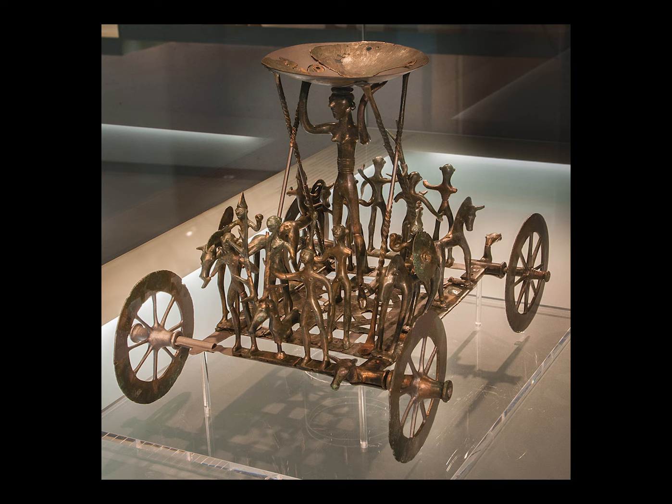The cult wagon of Strettweg, also called the Strettweg sacrificial wagon or the Strettweg chariot, is a bronze cult wagon from around 600 BC, which was found as part of a princely grave of the Hallstatt culture in Strettweg near Judenburg, Austria, in 1851.